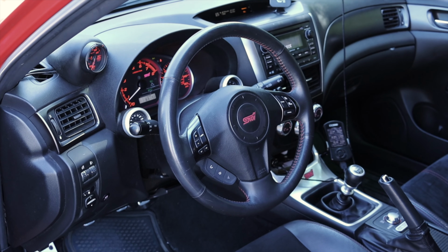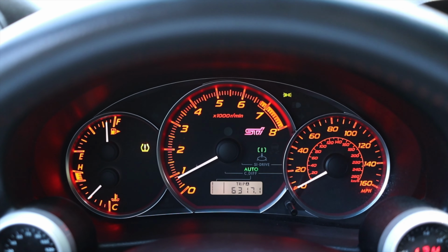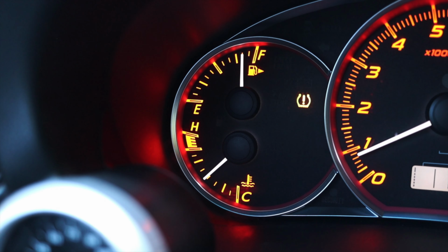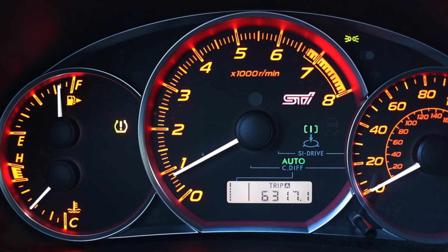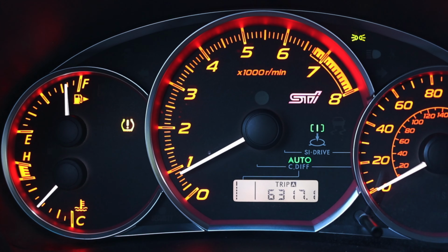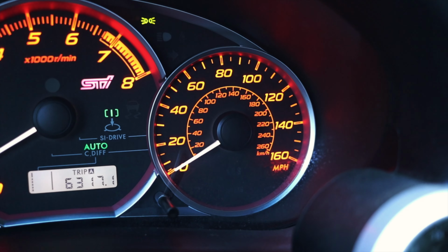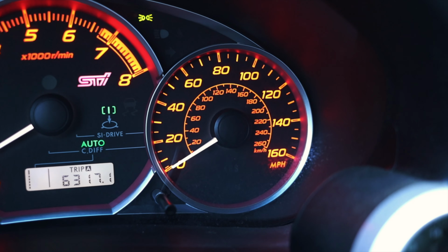So, with that out of the way, let's talk about the interior. Well, in front of me, I have 3 simple gauges. On the left is my fuel and coolant temperature. In the center, I get my tachometer that says STI on it. I really like that. And off to the right, I have my speedometer. They glow red, which is just a nice touch for the STI. Although regular WRXs do have that as well, I love that about this car.